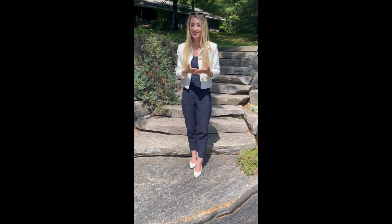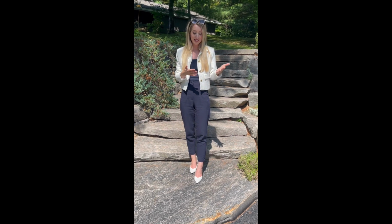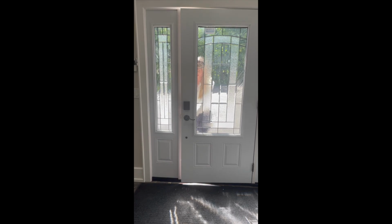So in the home, we have a beautifully appointed main floor, and then the lower level is a home office, access to the garage, and a suite. So we'll go ahead and get our tour started on the inside.